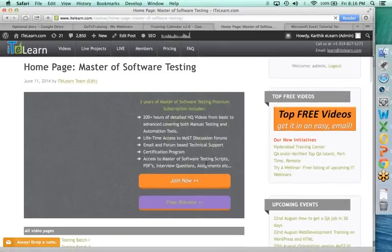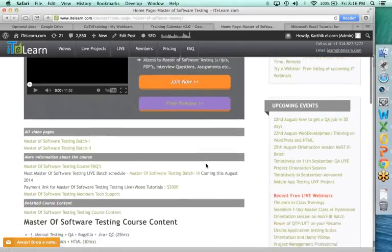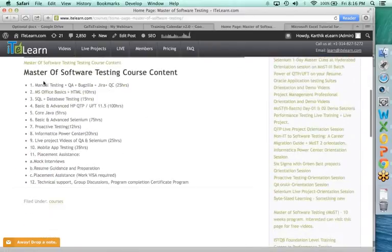Because a lot of times I see people come in, learn for 3 months, and go into the work. After 6 months they come back and say, you know what, I need access back to other tools, because my project wants something, and so on. All of these things are included in Master Software Testing as a course.